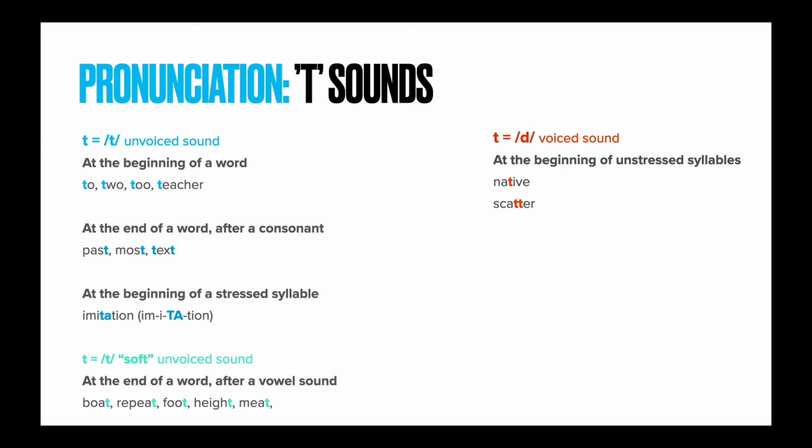If we have the T at the beginning of a word, it makes the hard unvoiced T sound, like to, and teacher. When we have the letter T at the end of a word after a consonant, and remember consonants are not vowels, so like past, most, text, then we'll make the hard unvoiced T sound. Or when we have the T at the beginning of a stressed syllable. So like in this word, imitation, the accent is on the syllable that starts with T. So we'll say imitation.